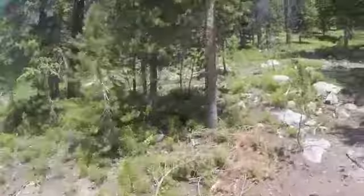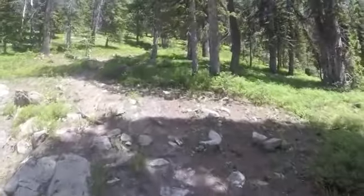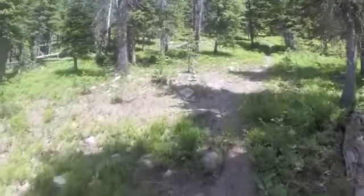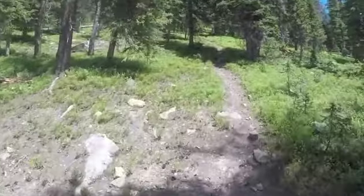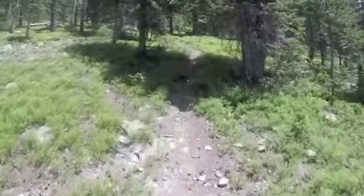This is an old game trail that we're on. It'll kind of peter out to nothing. It's probably about a third of a mile through the woods here. Then we'll be above the trees.